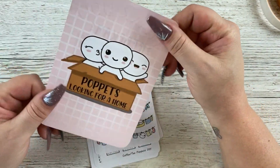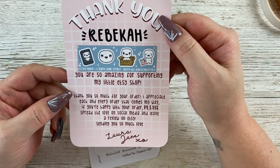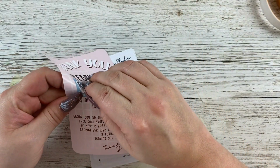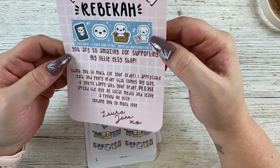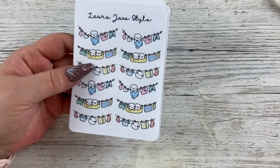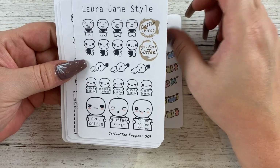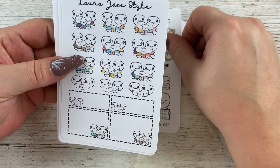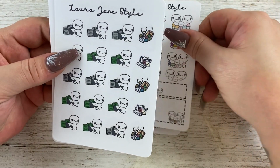It's really, really thin. It's like a vinyl-y page, but I'm gonna laminate this. And it says thank you. And these are, yeah, they're stickers. They're stickers on the thank you card. Oh, so cute. And I just ordered a few just to see what they were like. So I've got this laundry styled one, and then coffee and tea puppets. And then I've got the family. So the family of five, so cute.